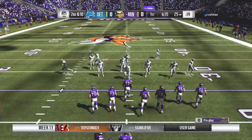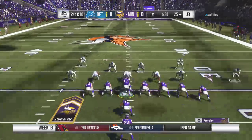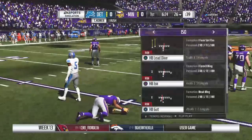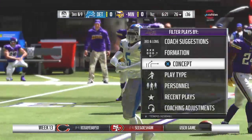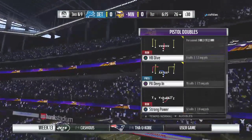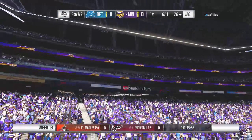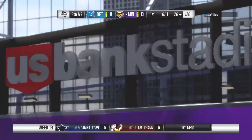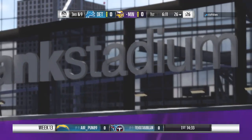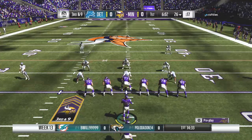Well, they had the run for no gain. Now they'll try again from the 25 on 2nd and 10. And they'll go with a ground attack here. And he's going to be met at the line of scrimmage and taken down. No gain on the play there, so that doesn't help. Now they're looking up at a 3rd and 9 situation. So trouble already here on their opening drive. This is 3rd and 9.